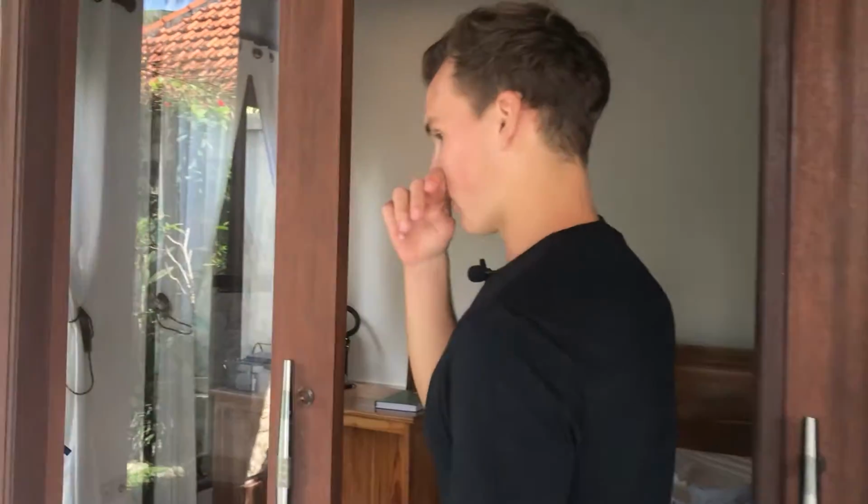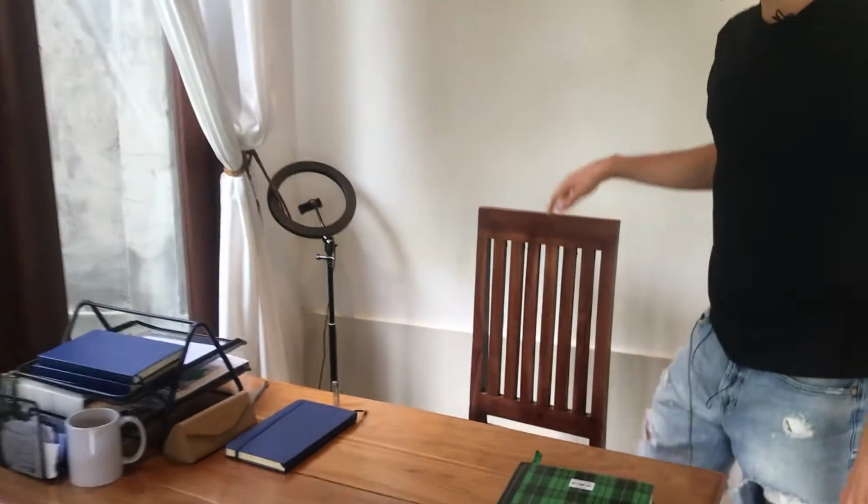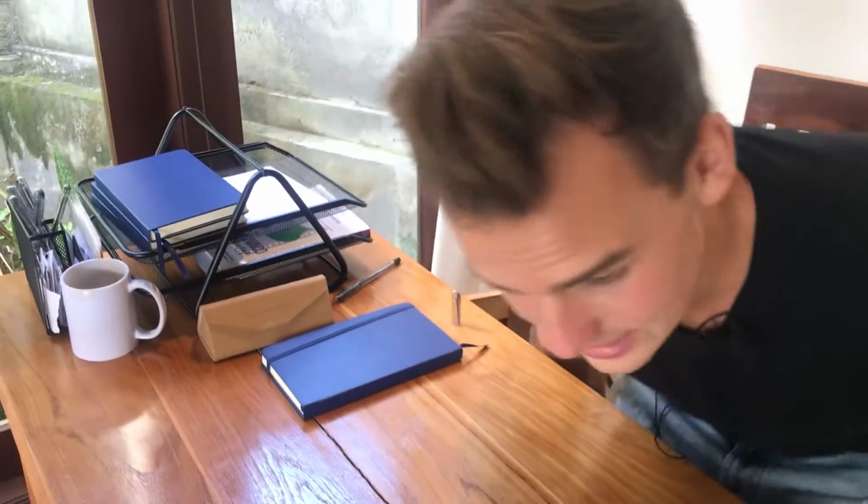So we're in my room here. It is a bedroom and an office, 2 in 1. All the best deals are. Okay, cool. So what I want to show you guys today, down at my desk area here, is a great way that I've used to remember information.